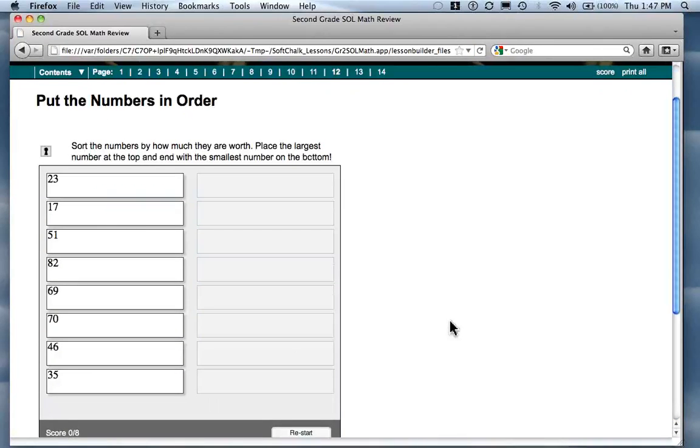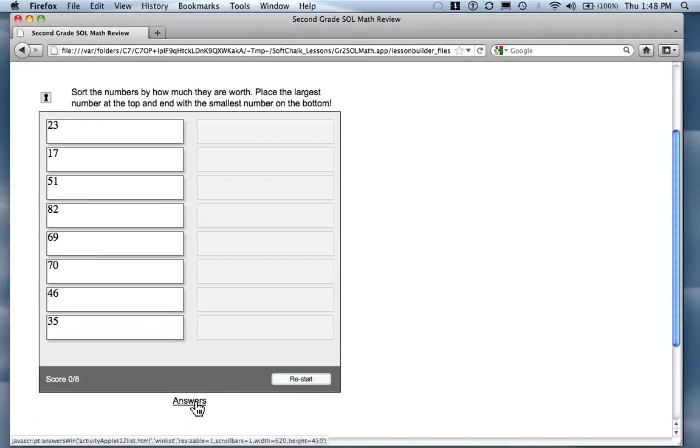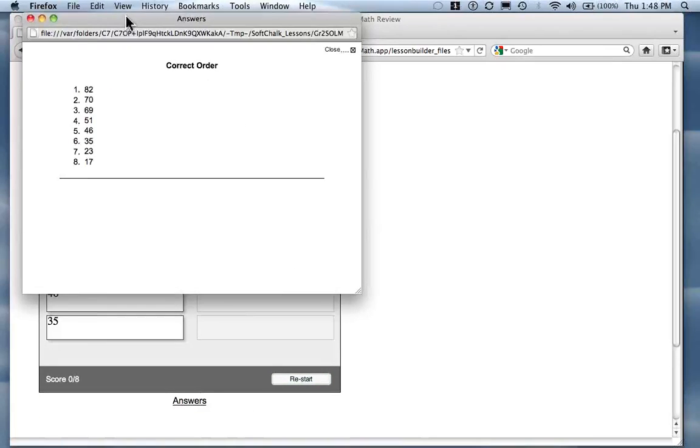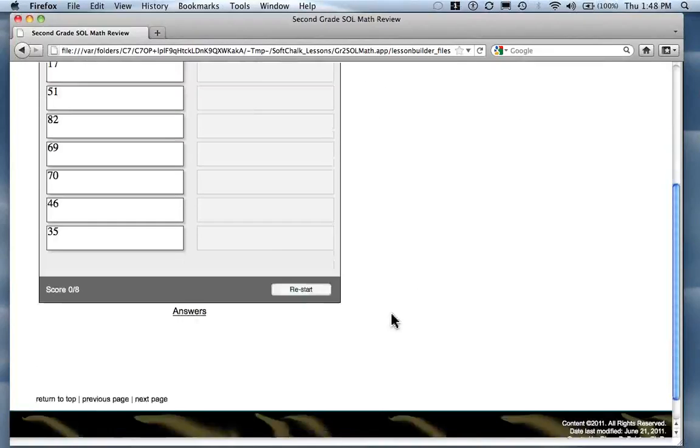And this was a sorting activity. In this particular case, we're asking them to sort the numbers by how much they are worth, put the largest number at the top, and end with the smallest number on the bottom. And again, you can check your answers as they're going through this.